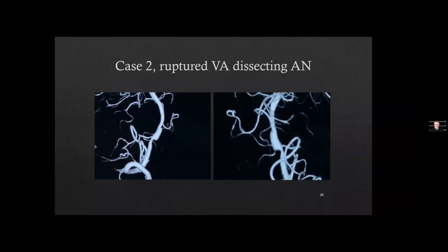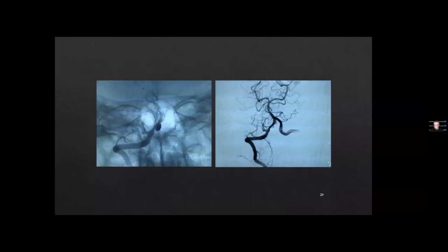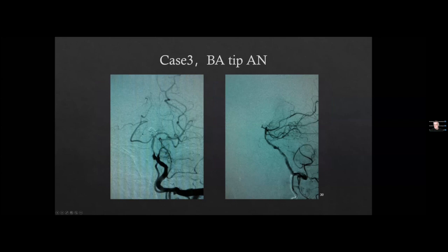And this is a ruptured vertebral dissecting aneurysm. You can see for open surgery, it's almost untreatable. So with the help of the stent combined with coils, we can treat it perfectly. And the basal tip aneurysm, also stent combined with coils.